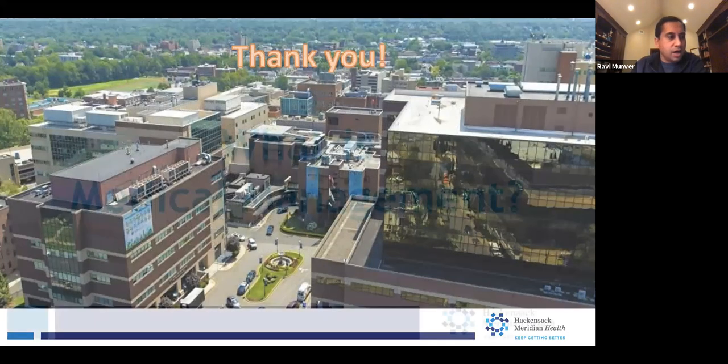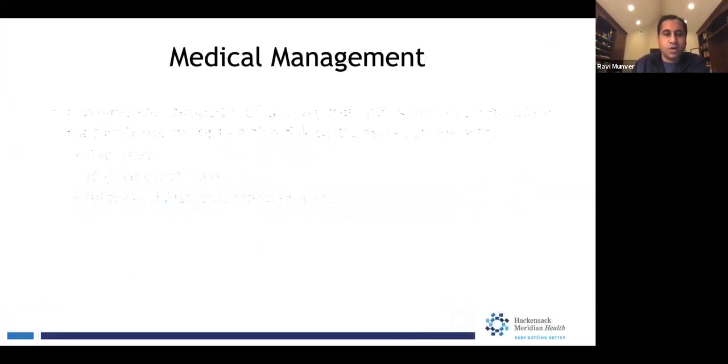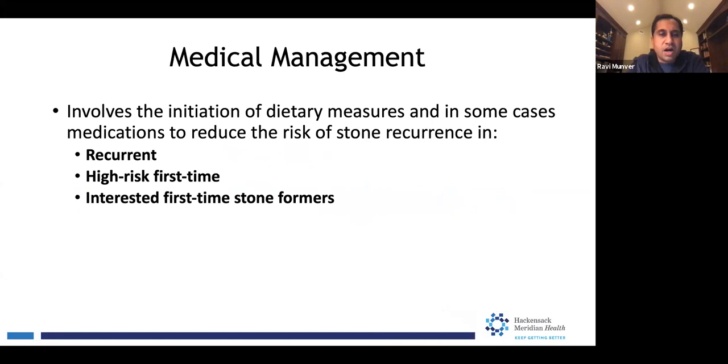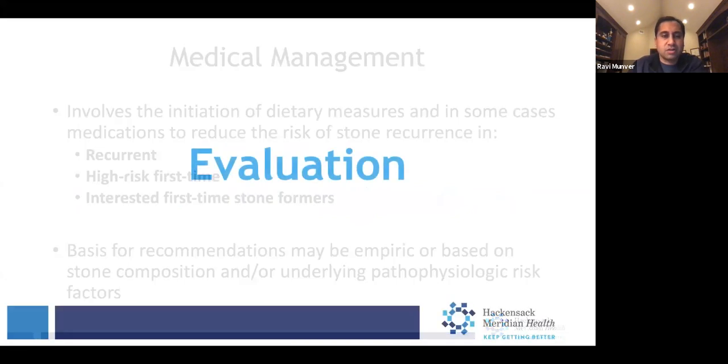All right, we have another 14 minutes. Let's move on to medical management. What is medical management? It involves the initiation of dietary measures or in some cases medications to reduce the risk of stone recurrence. This is for recurrent stone formers, high-risk first-time stone formers, or interested first-time stone formers who don't ever want to experience a stone again. The basis for recommendations could be empiric or it could be based on stone composition and underlying pathophysiologic risk factors.